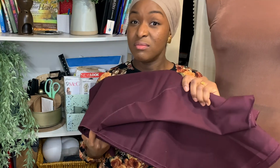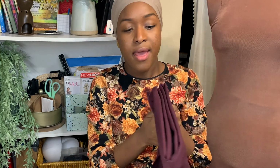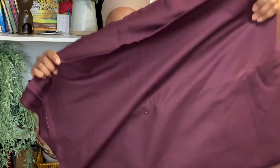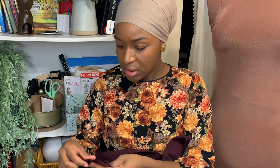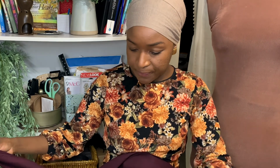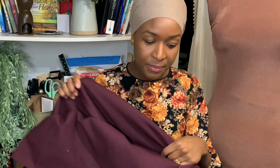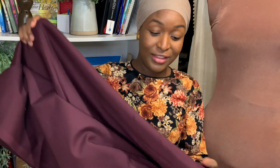So if you know fabrics and you know what this might be, please let me know. But in my mind, if I were at Joann's, I feel like this would be in the denim section. But anyways, this was on clearance and I got 2 yards of it, I believe. Let me double check. Yeah, that's about 2 yards. I got about 2 yards of this just because I couldn't pass it up. I couldn't pass up this color. I thought it was beautiful. I still do. I love it.